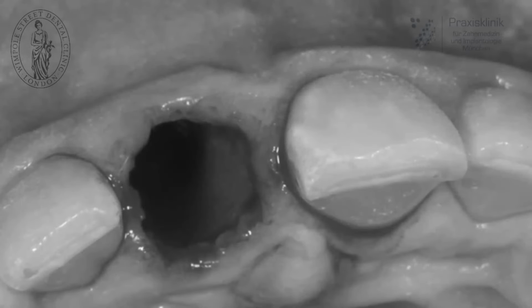Nowadays we can do that differently. We do all of that in one day. That means we take out the tooth like you've just seen. And this is the empty place where the tooth has been. It is very important that you are very careful when you remove the tooth.